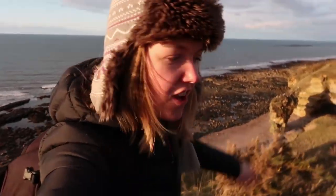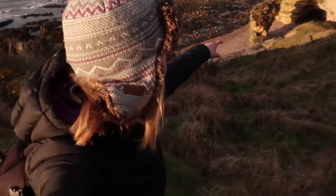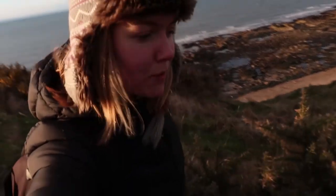Another hidden gem here, another reason why you should get yourself down to the Moray Coast. It's so good to be home this weekend. So good to be enjoying this area. I mean, just look at that view. There's a huge cave down there as well that we're going to go and explore. Loads of seabirds flying around. Spring is well on the way.